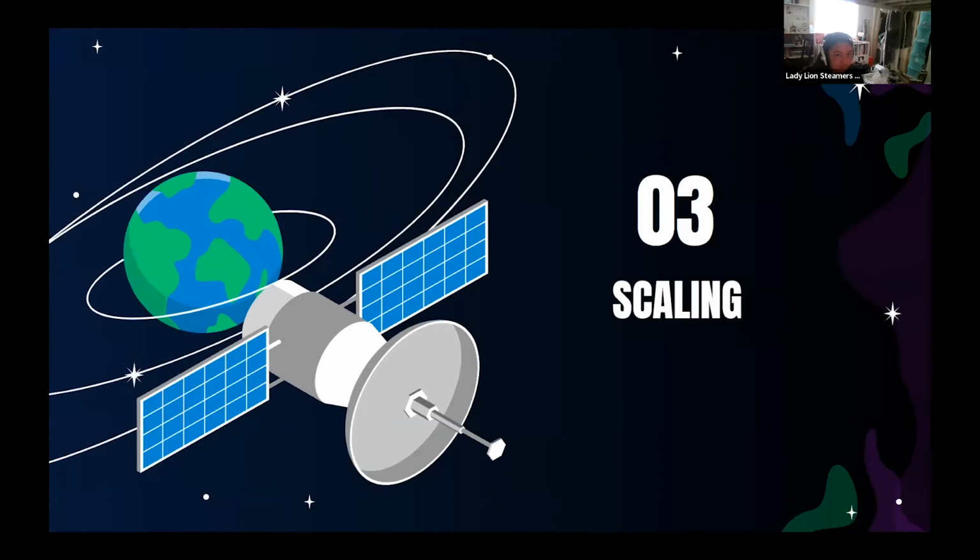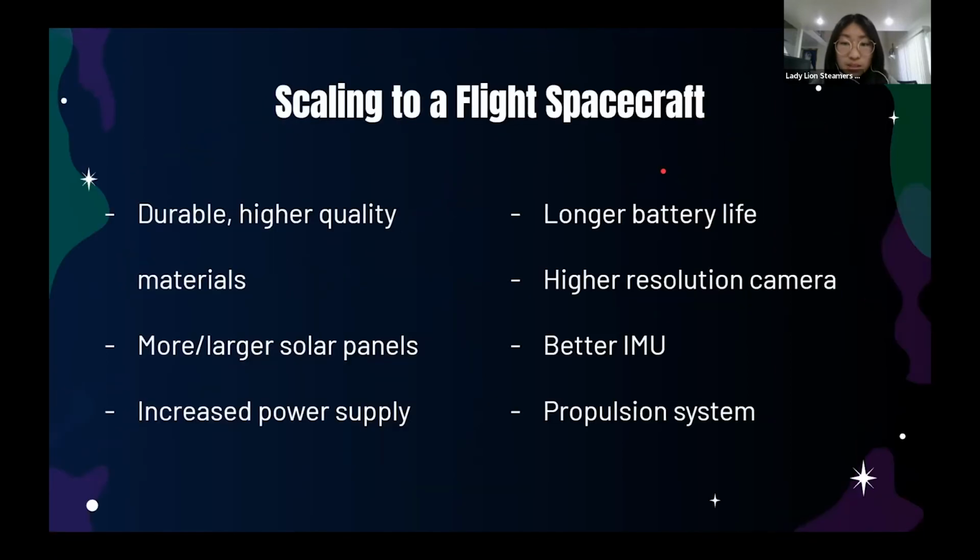Next, I'll be discussing how we'd scale a prototype to a flight spacecraft. So our CubeSat would need more durable, higher quality materials rather than acrylic. We'd need larger or more solar panels to power the CubeSat, and we'd also need to increase our power supply so the CubeSat can make it into space. There would also need to be a longer battery life, a high resolution camera to detect the colored plastics better, and a higher quality IMU.